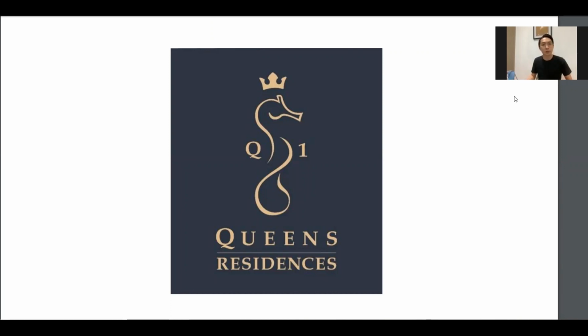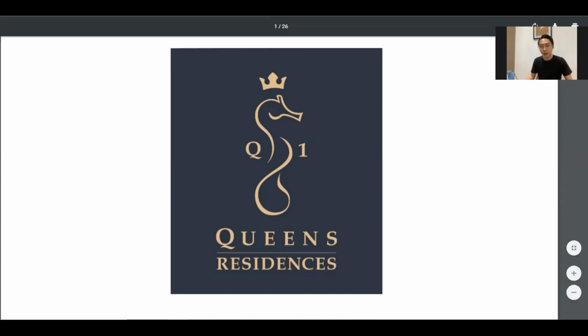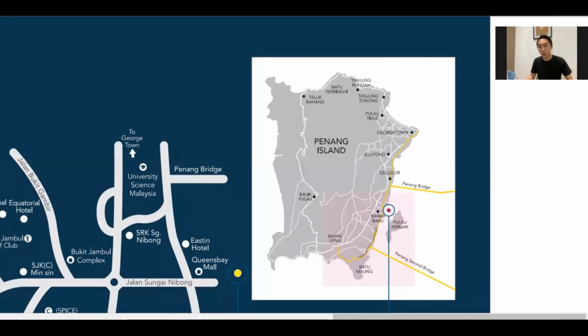A lot of people also purchase this project for their own stay due to its lifestyle. It's totally on a different level from the surroundings of the location. Now we are going to have a look at this location map to share with you more on where the actual location of this development is. If you are not from Penang Island, this is Penang Island, and this is the location of Queen's Residences.